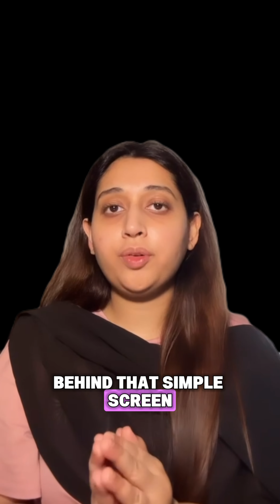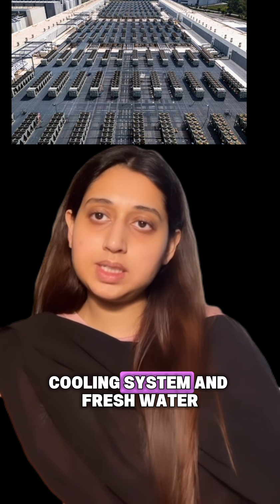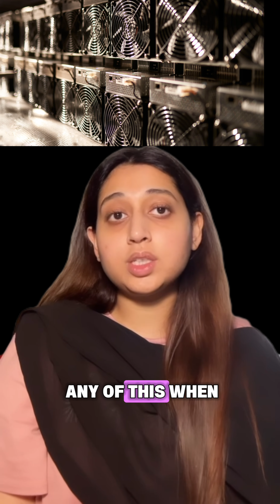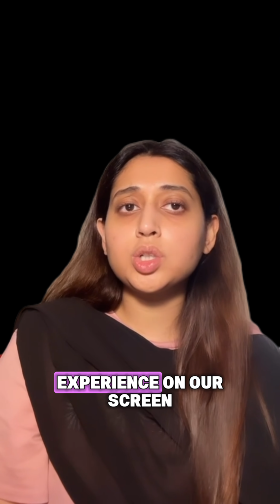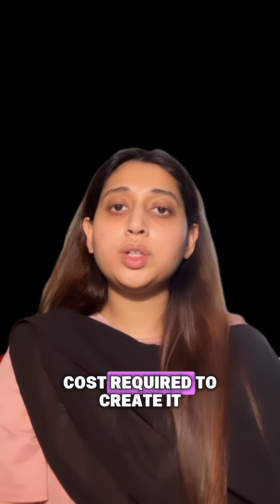Behind that simple screen are data centers, powerful computers, electricity, cooling systems, and fresh water. We usually don't see any of this when we use AI, and that's important because the convenience we experience on our screen can hide the environmental cost required to create it.